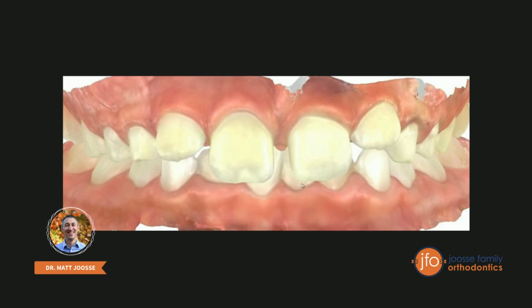Part of the reason this is occurring is because of how much these upper front teeth are overlapping the lower front teeth vertically. You can't see very much of the lower front teeth except by looking through the gaps. Most kids who have this, we call it a deep impinging bite. So the bite is impinging on the roof of the mouth.